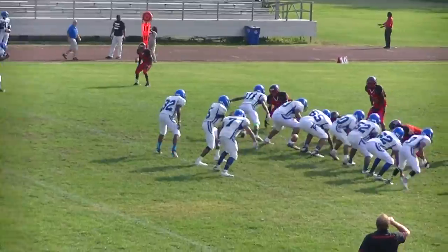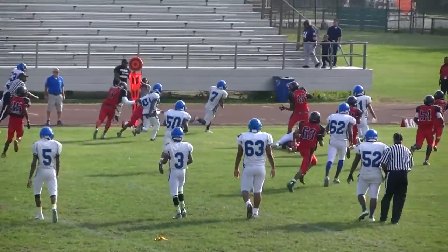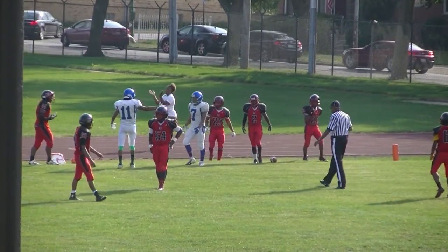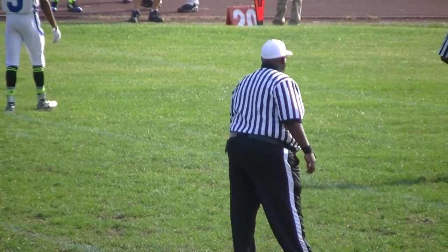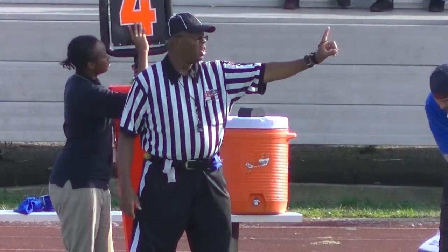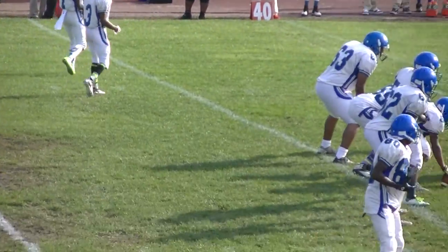Single wide out. Turns the corner, gets the 1st down. Still on his feet, and in for 6. Wait a minute. Appears to be a penalty marker down. And that's a holding against South Shore. Ten-yard penalty. 1st down.